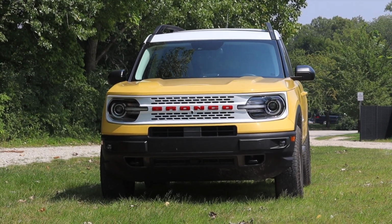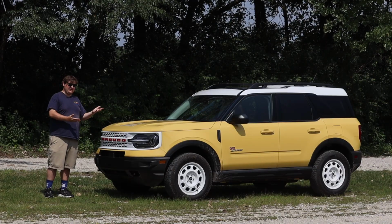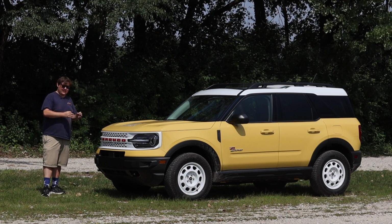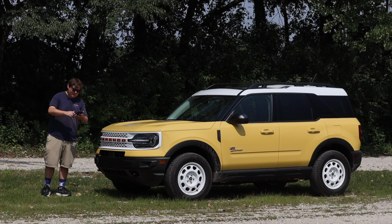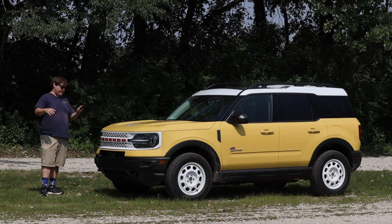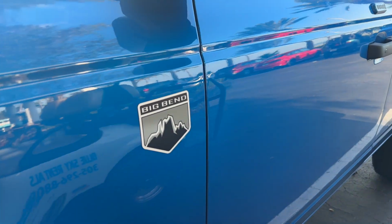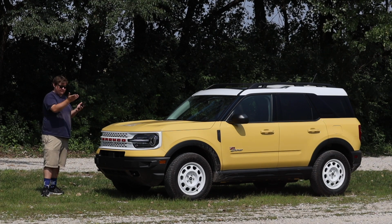They're like, oh, it's not a real Bronco. It's not. It is not what the original Bronco was. But that doesn't mean that it's a bad car. I would honestly say it's one of the best, and so I actually drafted up some possible names that Ford could have used instead of Bronco to not throw people off, but sticking with the National Park theme that Ford seems to be on right now with the Big Bend edition, the Everglades edition, Yellowstone Yellow, things like that.